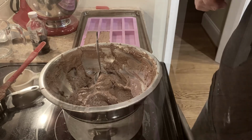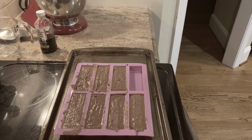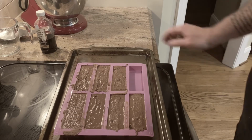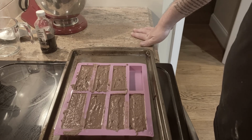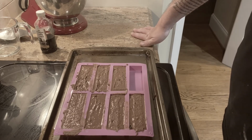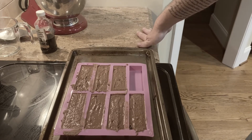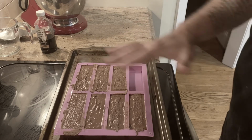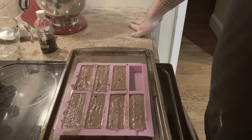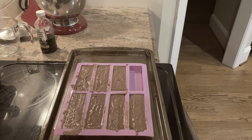All right, so here is the finished product. Got them into the molds as best I could. I had to spoon them in there, and ended up being able to make 7 of them. And these are going to be pretty good sized bars. They're not pretty, by no means. I am not an expert at melting chocolates and making everything look pretty, but I think these are going to do the job. So now it's time to go chill them. We're going to leave them in there for about an hour to 2 hours.